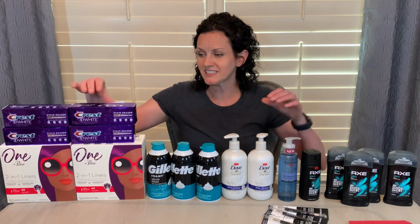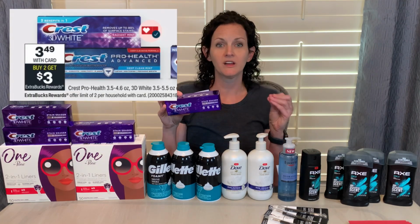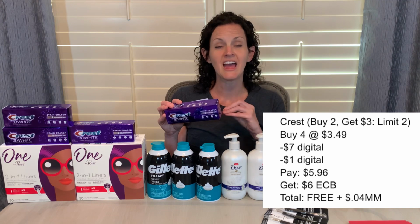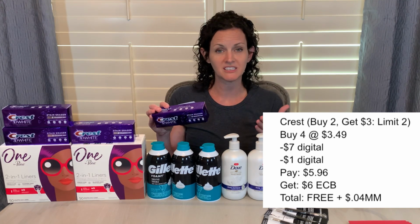Now the Crest deal, I almost didn't think of this until I realized it was a limit of 2 instead of a limit of 1. It's buy 2, get 3, and if you buy 4, you're going to get $6 in extra care bucks. So this is how the math works out.